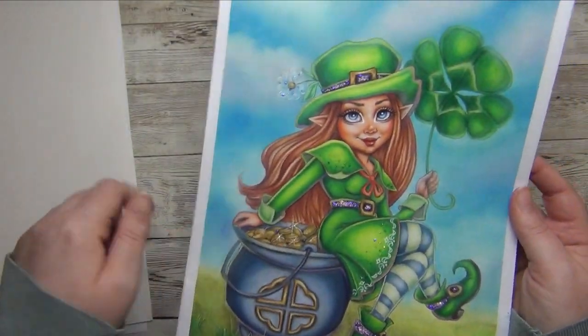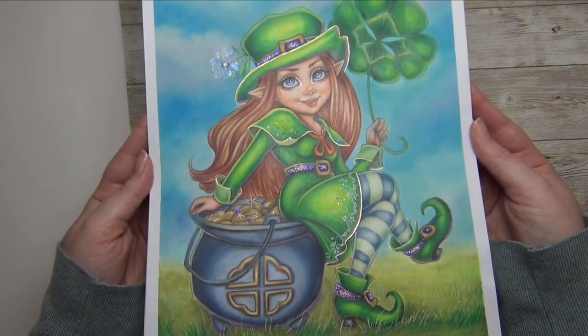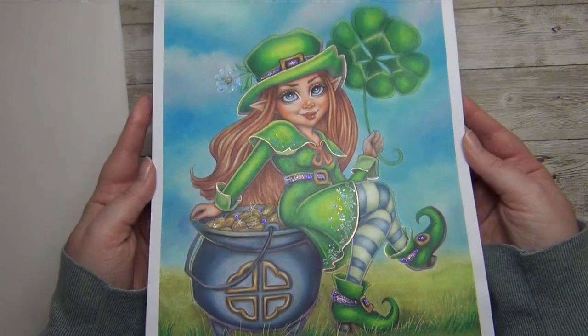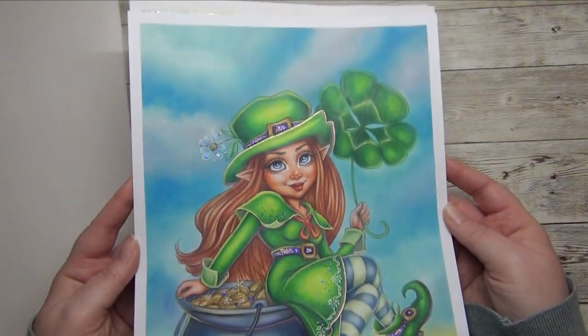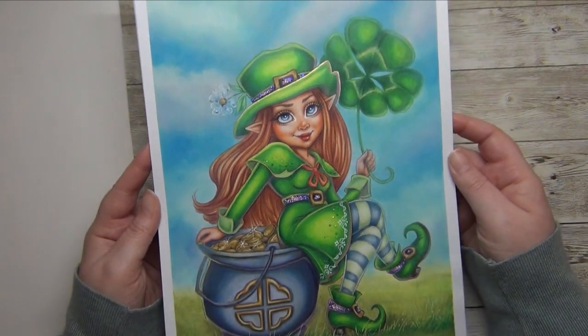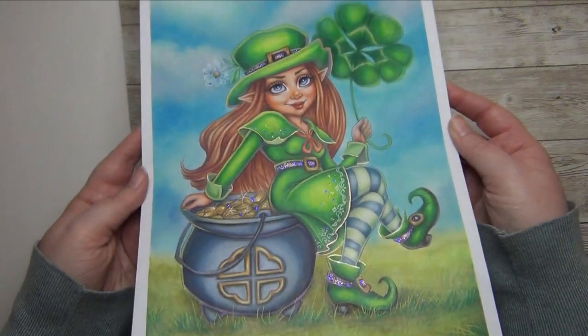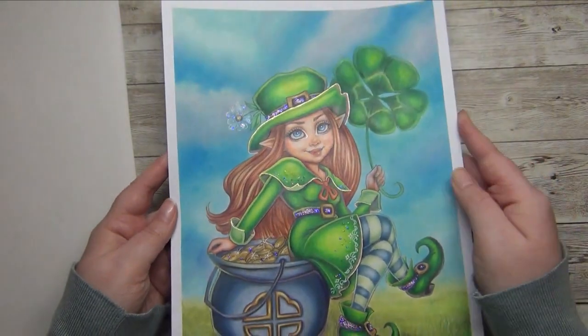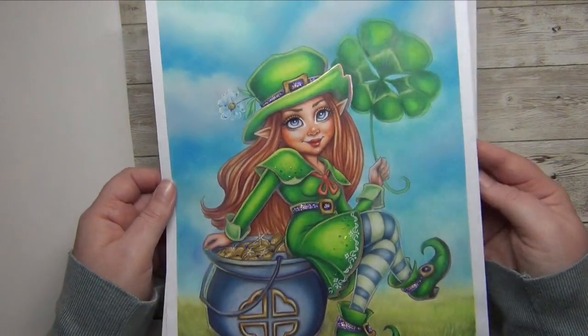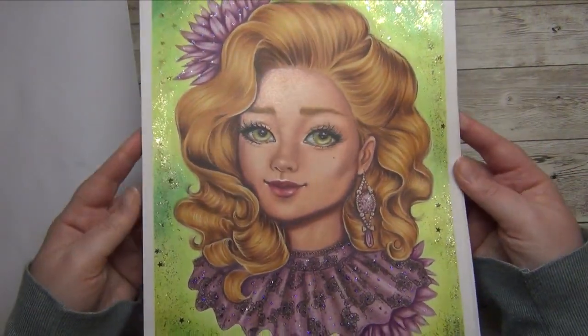So then, Christine Karen, this is one of her Patreon rewards. I think that was maybe the reward for February. And actually I wanted to color all her rewards, but as her Fairy and Fantasy 3 is one of my 10 books to finish, and I really want to make some progress in this book, I didn't have the time to color all her Patreon rewards.